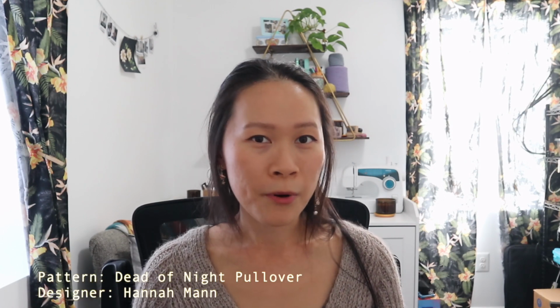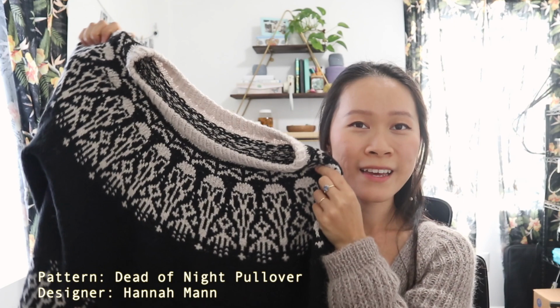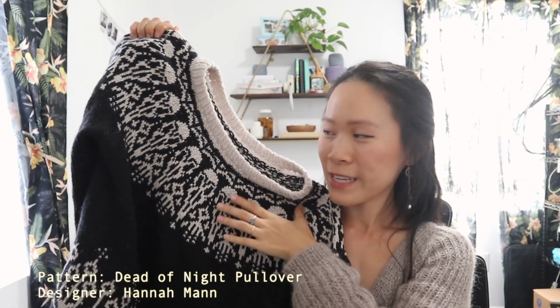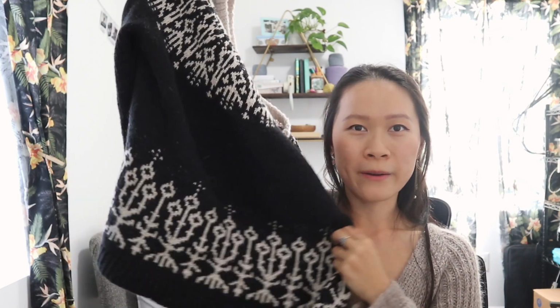The second thing that I knit this fall is a sweater that I knit for my husband. This pattern is called the Dead of Night Pullover, and this is what it looks like. You can see it has this beautiful colorwork of skulls at the top, and then there is more colorwork at the bottom.